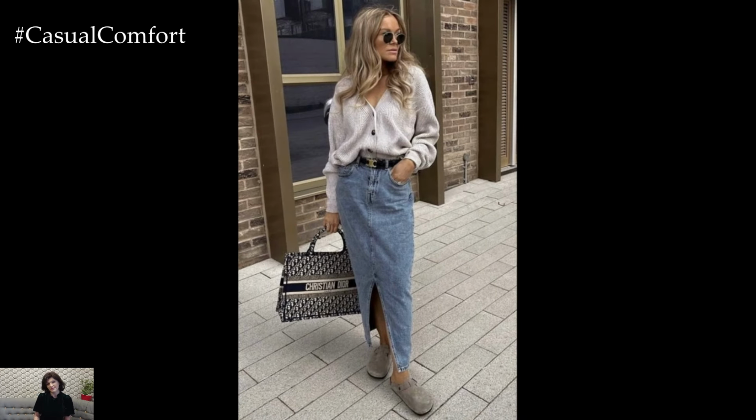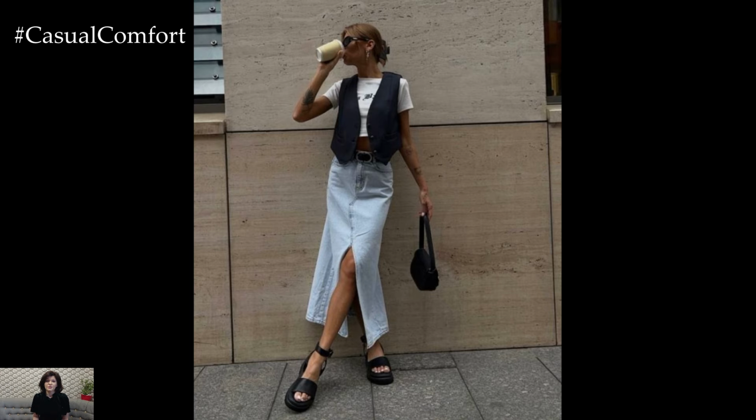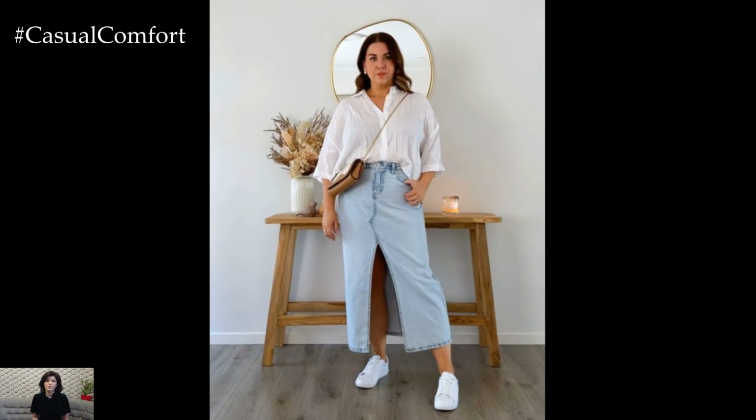The structure and length of the Denim Midi add a touch of sophistication, elevating even the simplest looks. Plus, it's incredibly forgiving, offering just the right balance between casual and dressy.